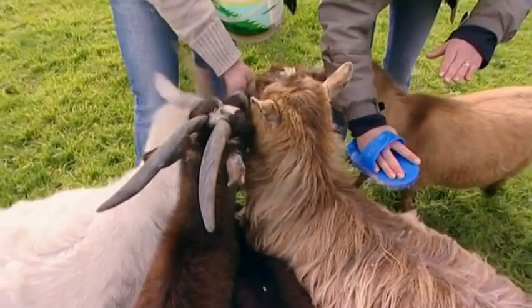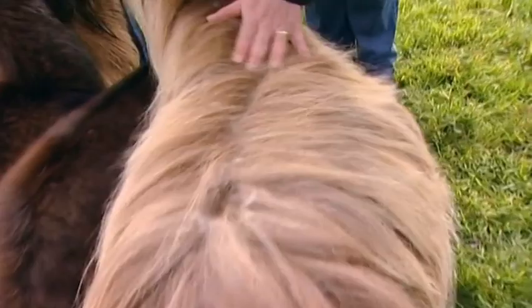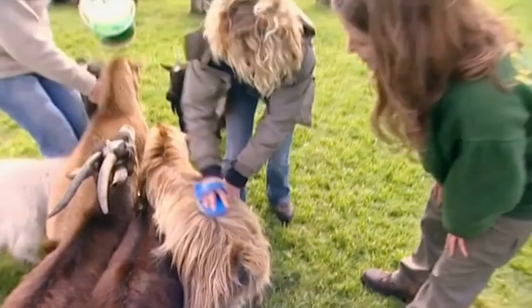Will he be short-haired like the others? No, not at all. What we're actually getting is this really woolly, cotton wool kind of winter coat, and that's all that's coming out at the moment. So he'll still be a long-haired goat. He'll still be a long-haired goat, yes, in the summer. Well, I think we need to hurry up, because I'm really being mocked here.